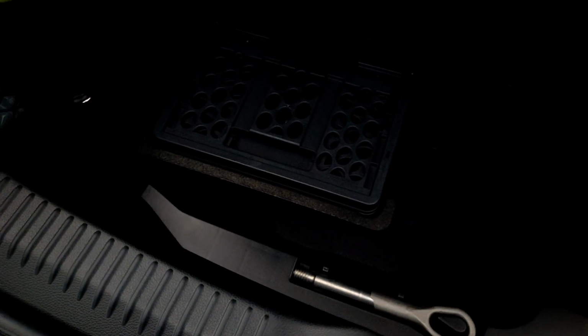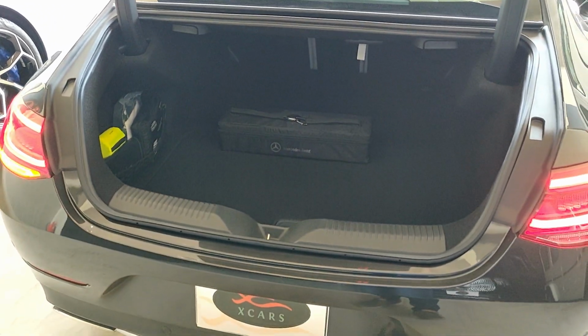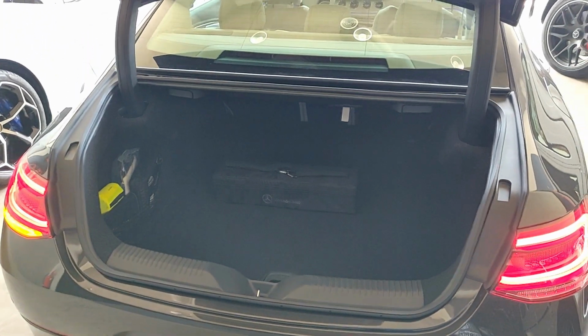But if you want to increase that space, you can obviously fold down the rear seats by pulling these levers over here and then pushing down the seats. So then you have more space for longer items. You do have some tethering points around over here. You do have some netting as well, and you do have some underfloor storage with your Mercedes basket right over here as well. So that's all there is to show in the boot. Now let's take a look at the engine bay.